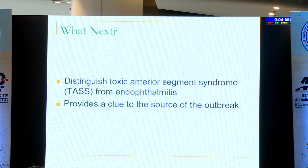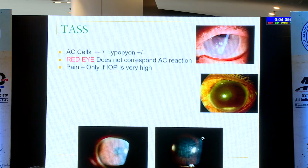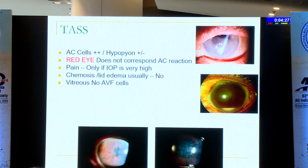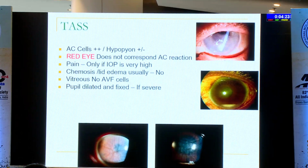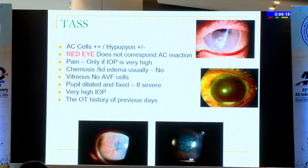Then assess. Now you have to distinguish whether it is TASS or endophthalmitis. Even in TASS, there may be hypopyon. Obviously, there will be severe AC cells, but the congestion doesn't correspond to the AC reaction. Normally, these people don't have pain unless the IOP is very high, and normally they don't have chemosis or lid edema. AVF cells won't be there. If it is a severe TASS, the pupil will be dilated and fixed. IOP would be very high. You should analyze if you have been seeing more cells than normally on the first post-operative day, then that could suggest a TASS, and these cases will have a limbus to limbus corneal edema.